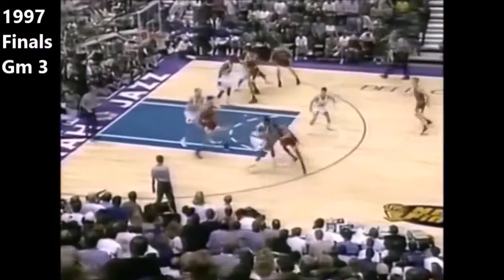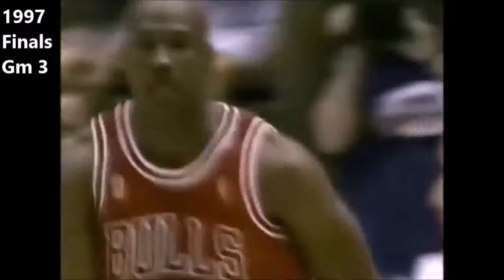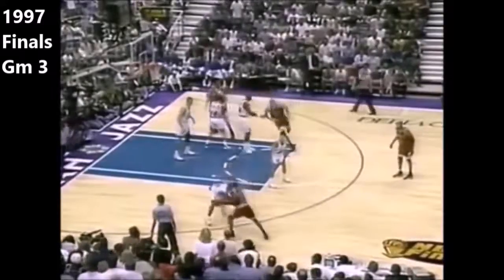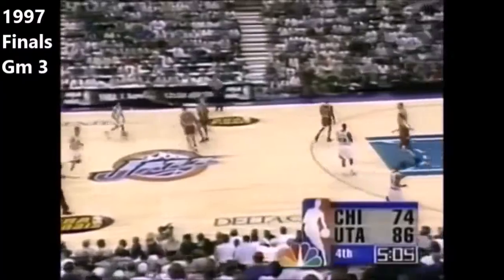So it's 9 shots. Here's Jordan. Oh, what a move. Getting it over the outstretched arm. Jordan for three. Yes. Michael Jordan with 21 points. Defense falling apart. Utah by 14. Jordan stopped by Russell, able to shoot over him. Michael Jordan with 23. It's the Jazz 86 and the Bulls still 74.